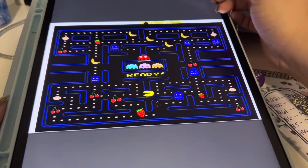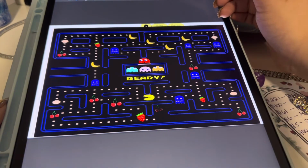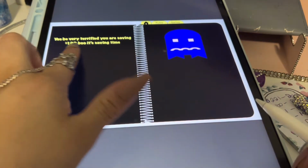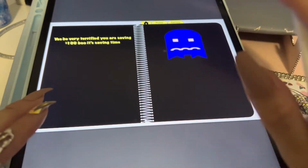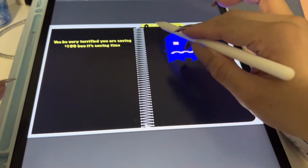Okay, so 5, 10, 15. Okay, let's see what the ghost. I'm scared of ghosts. Oh my god. I said I'm very scared of ghosts, and I got like, you. Yes, be very terrified. You are saving 100. Boo. It's saving time. Oh my god. Now, not all the ghosts are scary, but some of them are. Okay. So $100. Maybe that'll get me to where I need to go.